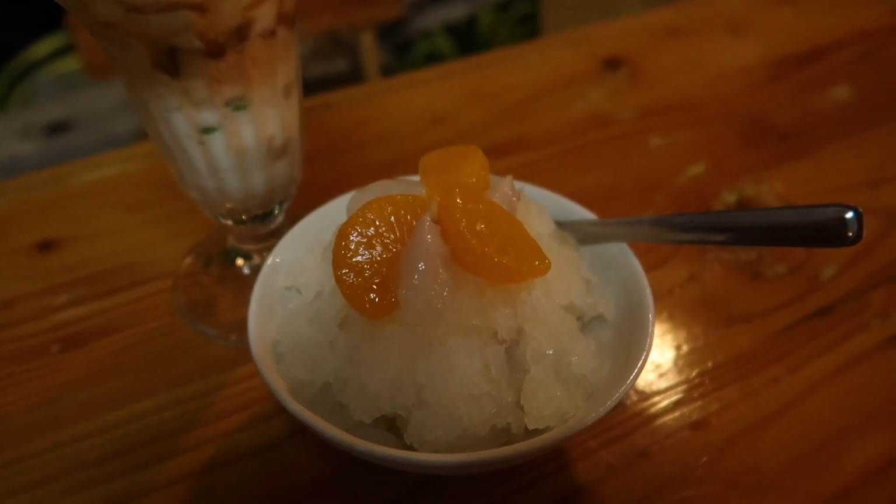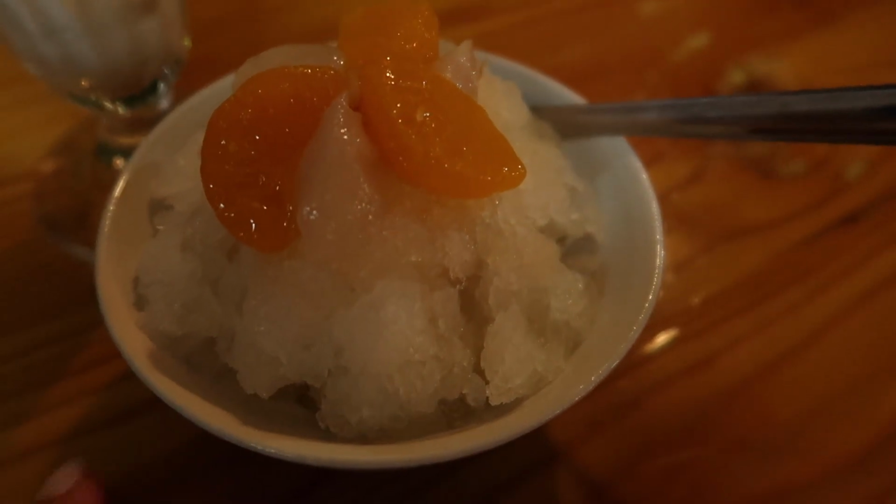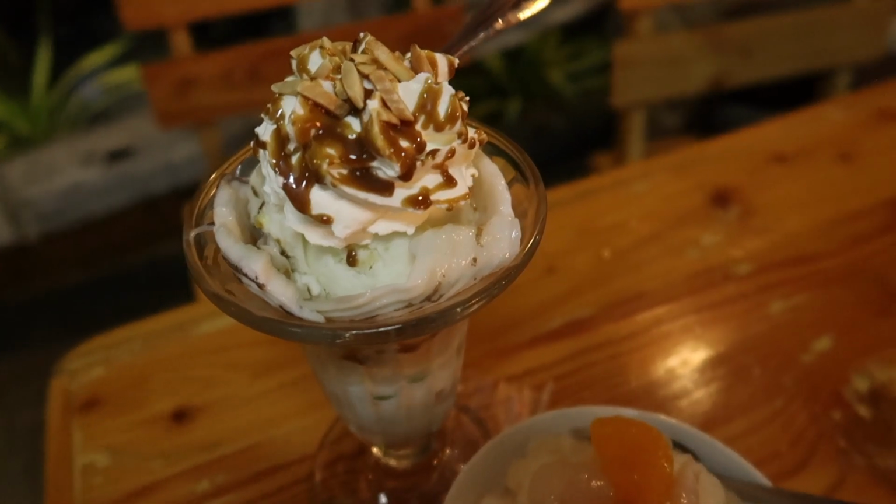Loving it. Right, trying some of their traditional dessert. Apparently this one has some herb in it, so we're gonna try it. And they also have a coconut ice cream, so you're getting it.